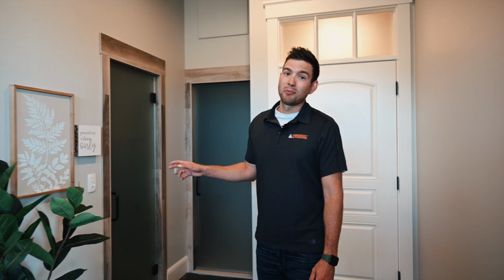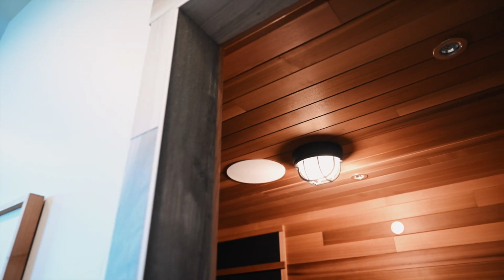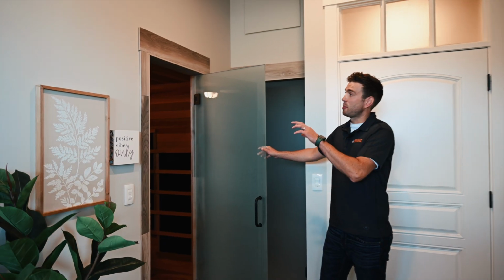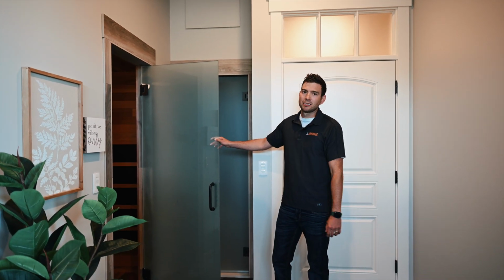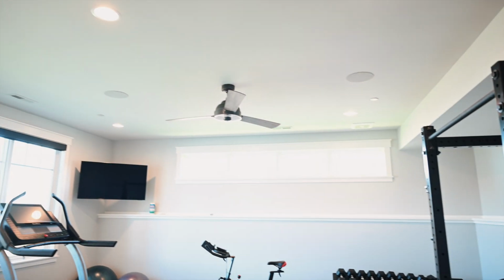So after a long day of hard work, how awesome would it be to have a sauna in your place? So here we have not only the lighting control on this sauna, but we also have speakers built into it. And one thing that's pretty cool is that those speakers can actually withstand the heat and the humidity in the sauna.